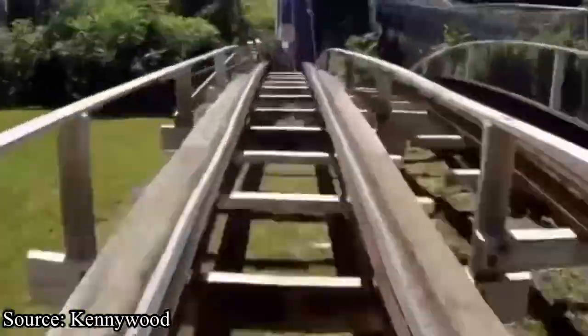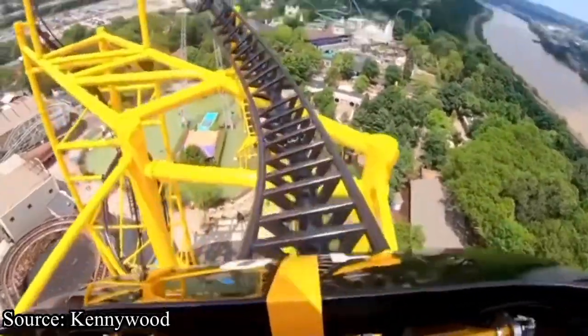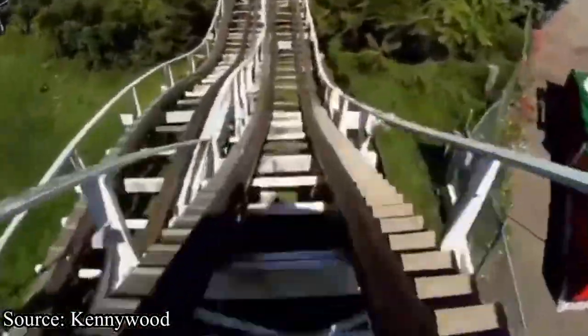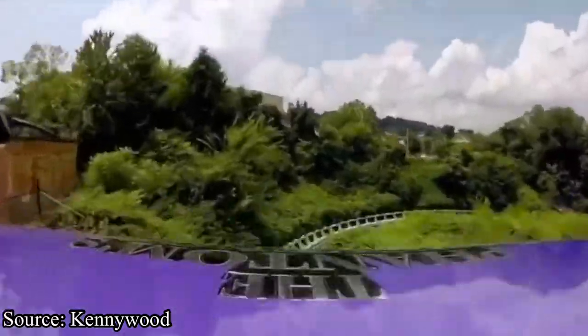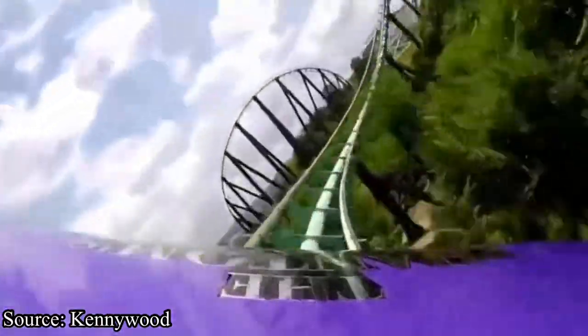Before we get started, I just want to go over a few things as usual. Steel Curtain was unfortunately closed for the entirety of my visit, and little did I know, it had been closed for the entire season. And just remember that this is 100% my opinion, so do not get upset if your favorite roller coaster at the park isn't very high on this list. Anyways, let's move on to my ranking of every single roller coaster at Kennywood.